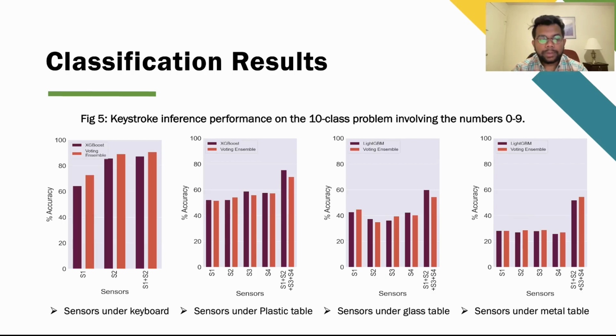So on the leftmost image, we can see that we have S1, S2, S1 plus S2. So we have included the results for independent sensors too. So if we had used only sensor 1, how would the accuracy be? If we had used only sensor 2, and also we have the results for the combined sensors.